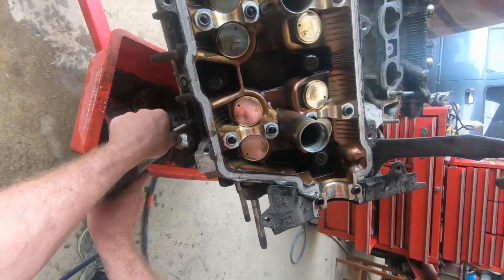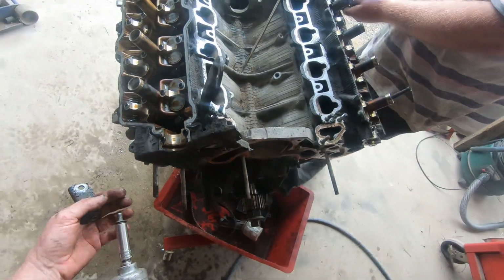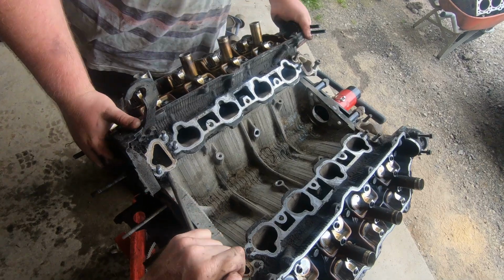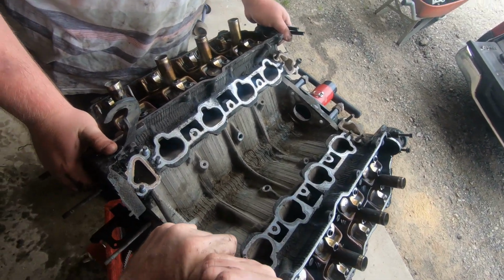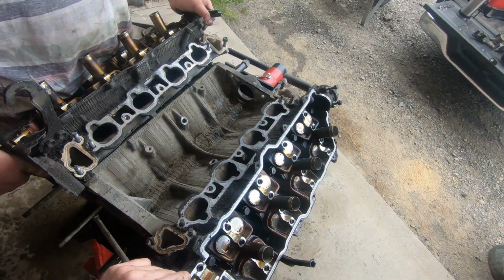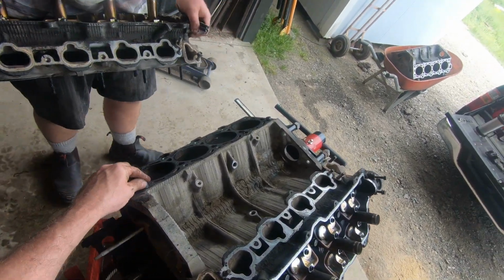This is a really early one with the bracket behind for the alternator as well. They don't always have that bracket. You can, yep. Did you undo those bolts? A good one.